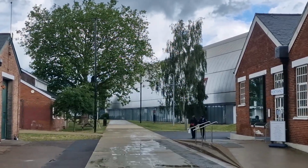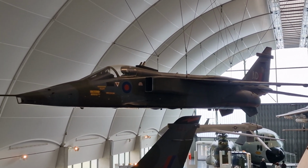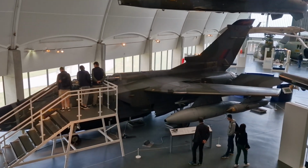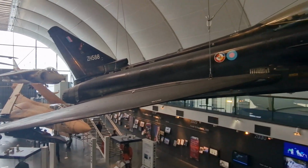Right, that's our next destination, our next hangar. And when you come in here, you've got much more modern technology. Yes, you've got more up-to-date planes, but don't worry, we'll be going back in time when we get to the following hangar. Yes, there's even more to see.